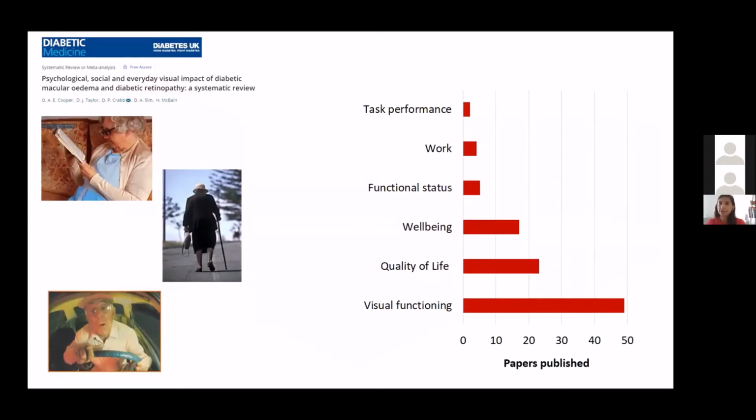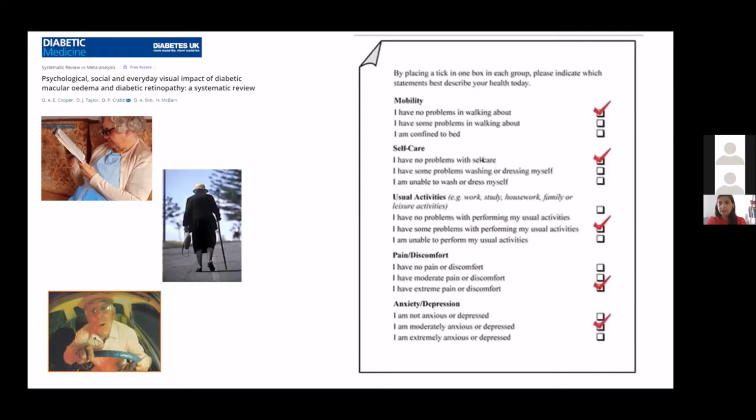Our recent systematic review identified a number of areas of visual function to be particularly problematic for people with diabetic retinopathy. These particular areas were reading print, mobility, work, medication adherence, face recognition, and watching television. However, despite the differences in clinical presentation between diabetic retinopathy as a whole and diabetic macular edema, the impact of diabetic macular edema specifically on everyday visual function is quite scarce. In addition, the majority of studies identified in the systematic review relied solely on patient-reported outcome measure questionnaires, or PROMs, to assess the impact of the condition.